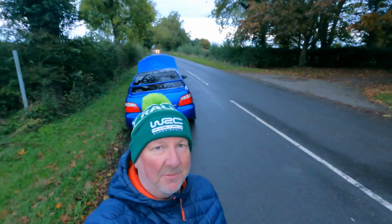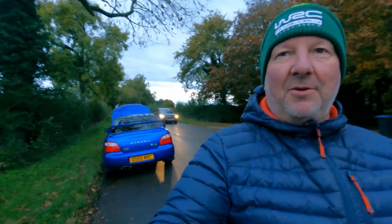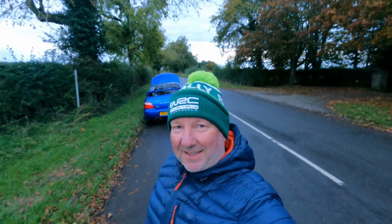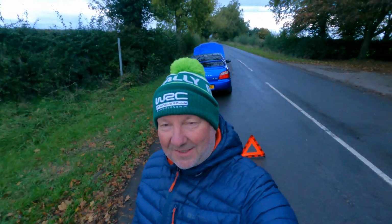Yep, so situation update, we're here stuck on the side of the road awaiting recovery. So annoying. We were having such a good day, and then this happens. Isn't that just the way? The car was 18 on Tuesday night as well. We were just celebrating her birthday. 18 years old. Isn't that just a sod with old cars, problems? Anyway, hopefully we'll get some assistance soon and get the car recovered home. So until then, bye.